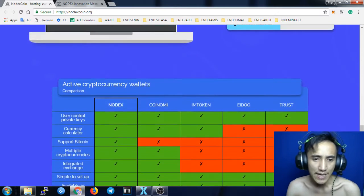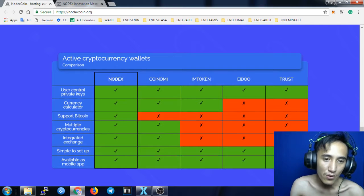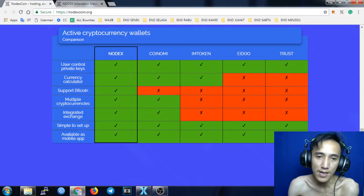This is the wallet, guys. Also, this is an active cryptocurrency wallet with NODEX. It uses a private key protocol. This is the difference between NODEX and the other wallets.